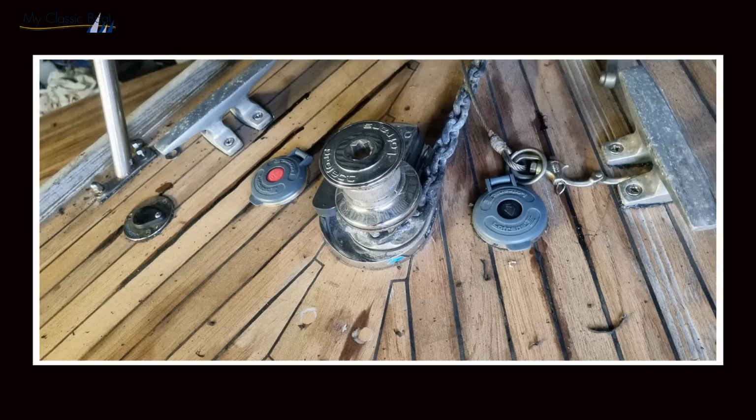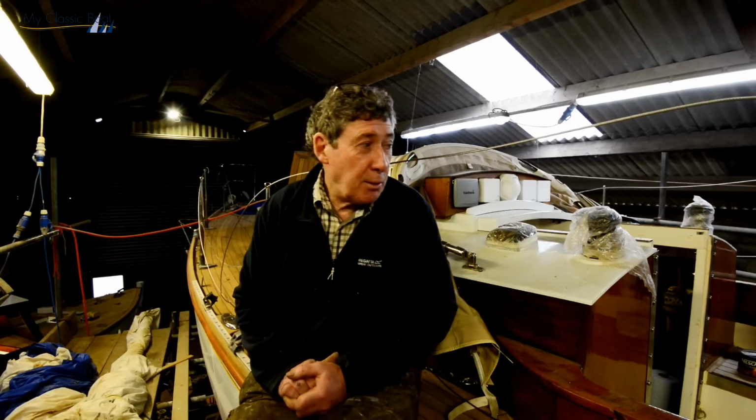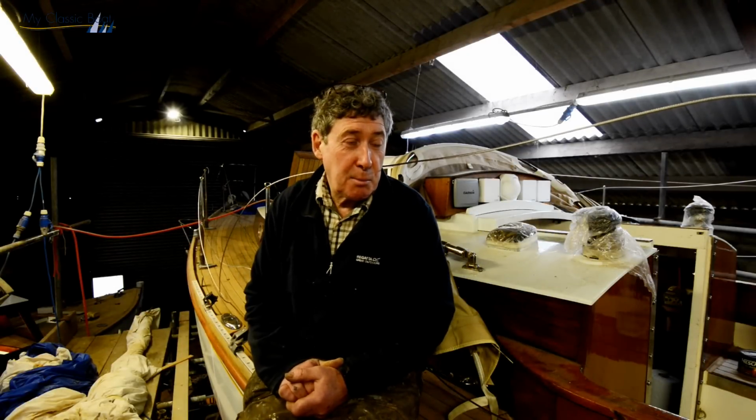So I can operate the anchor windlass from two foot switches on the front of the boat, or I can have the tiller up my bum and I can just lean over and switch it from a rocker switch by the helm.